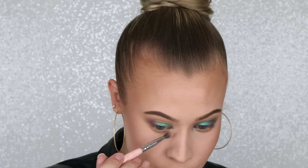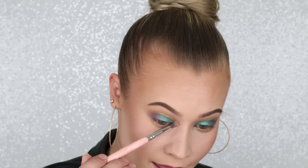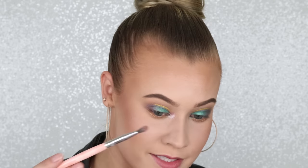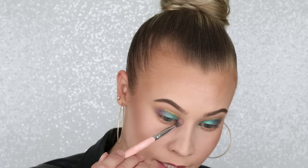And then for my inner corner, I'm gonna pick up this shade. I thought it would be a cool, different color to highlight the inner corner. And this is with a wet brush. I love this color. This is a sick color. It has such a beautiful lavender silver duochrome flip to it.